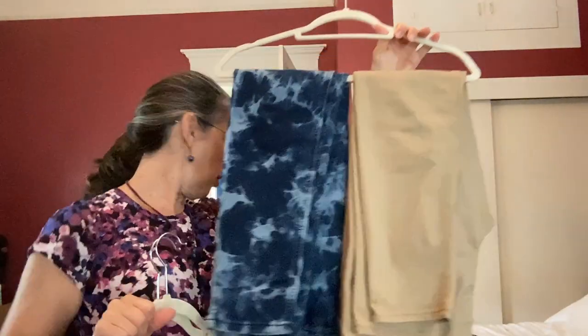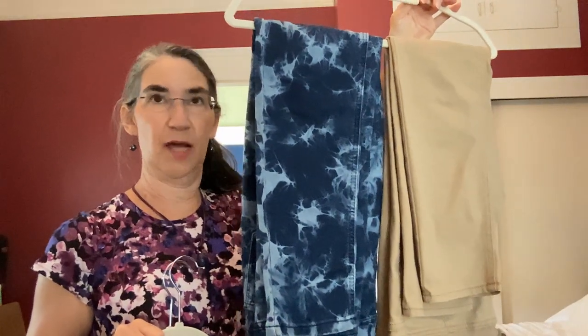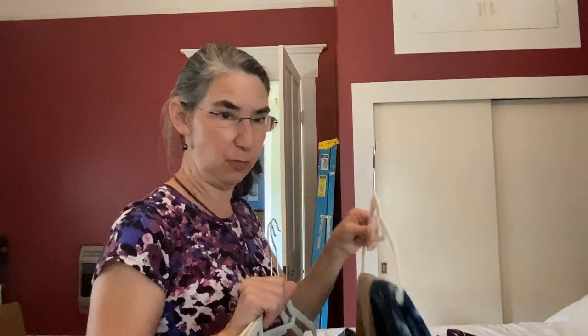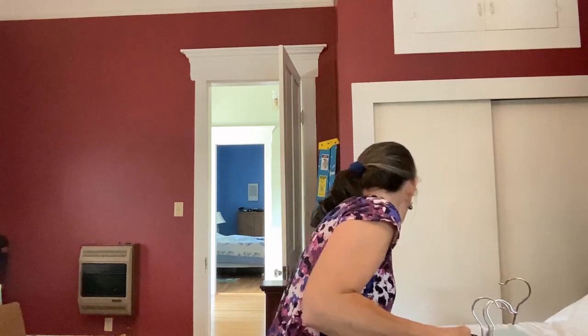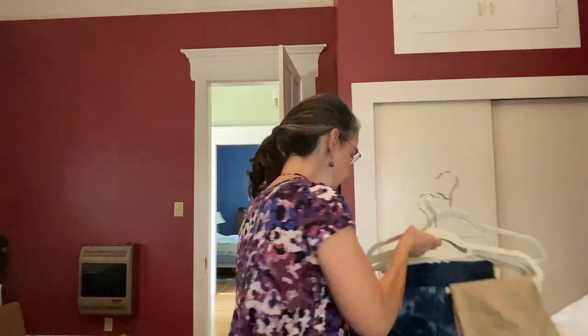These are my new ones. I thought I bought three pairs. I don't know where the third pair is, but these are two of my new ones that I had to buy in the spring because I couldn't wear my other ones. So I'm mostly wearing these two. There's one more somewhere, but I'll find it. Anyway, I have lots of jeans, so it's not like I'm lacking any, but most of these I think I can't wear. So let me try all these on and get them separated, and then we'll be back and I'll show you.